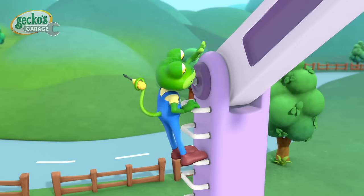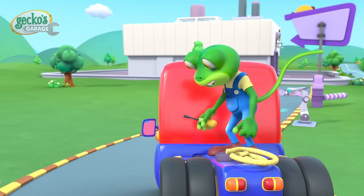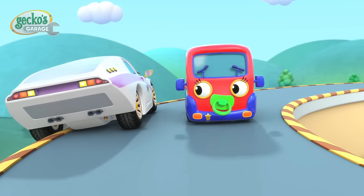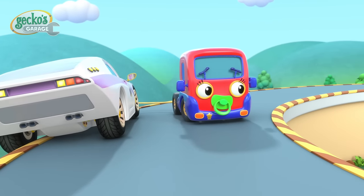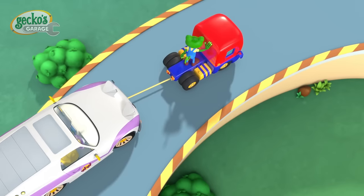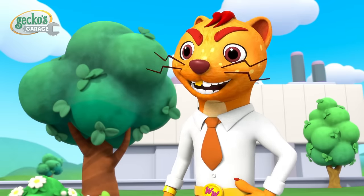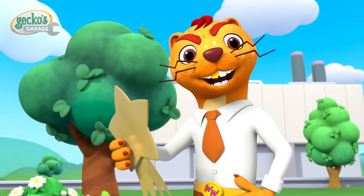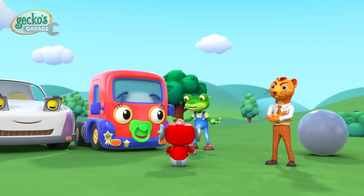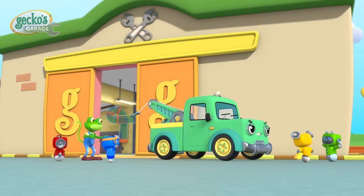Don't worry, Mr. Weasel. I'll have you down in no time. Just like you reversed in the test, baby truck. Nice and steady. There we go. Safe and sound, Sly. Well, looks like I finished that driving test quite nicely. Baby truck, you're like no other. You passed the driving test with flying colours.